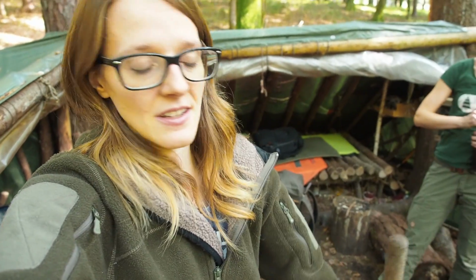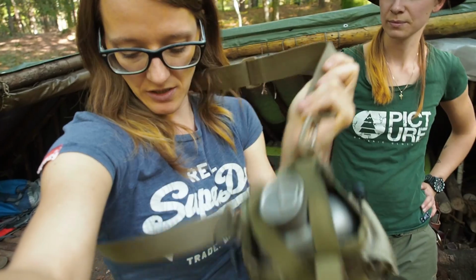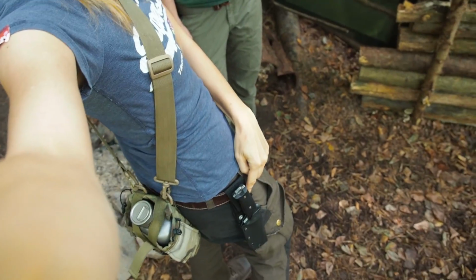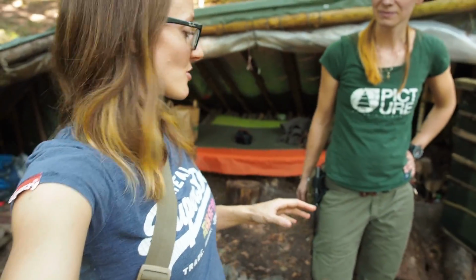But that will come later. First we will go for a mushroom hunt, because it's late October and there are still mushrooms growing, so I hope we will find some really good ones. So stay tuned. For the mushroom hunt, I'm just taking my water bottle and my blade here at the belt. And Vanessa has a really cool belt kit that I want to show you.